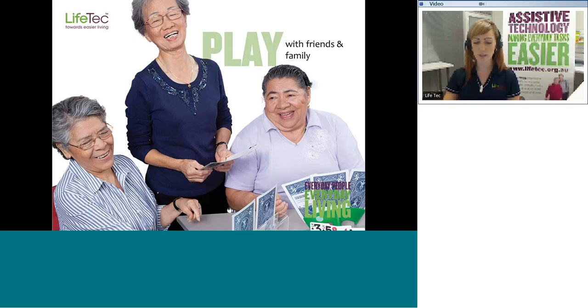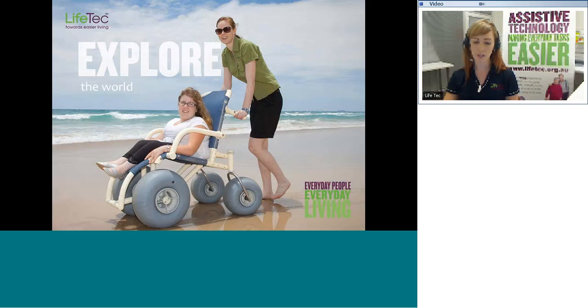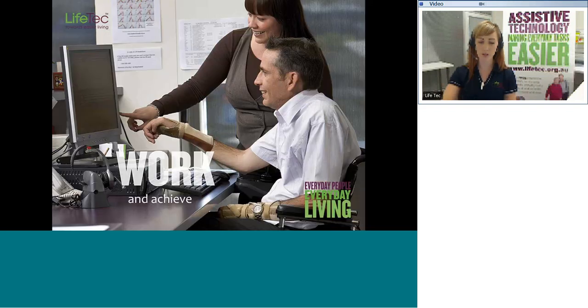So we see a group of ladies using large print playing cards and card holders, which assist with low vision and arthritic hands. Explore the world. We see a young lady accessing the beach on a beach wheelchair, something she may not have been able to do previously. Work and achieve. So LifeTec health professionals can assist with computer access, whether it be with software, alternate mouse controls or keypad controls.